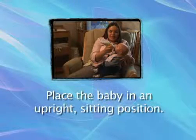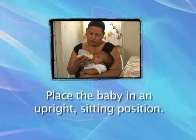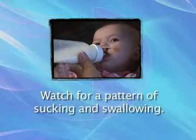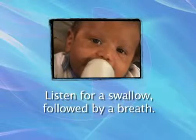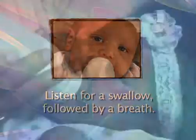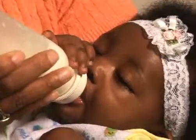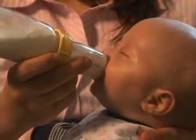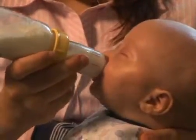Place the baby in an upright sitting position to prevent the formula from flowing back into the nose area. Watch for a pattern of sucking and swallowing. Listen for a swallow followed by a breath. At first, many babies suck and swallow many times without stopping to rest. Most will figure this process out within a few days and develop their own rhythm of sucking, swallowing, and resting.